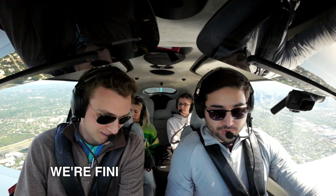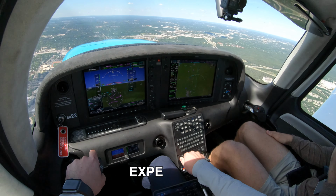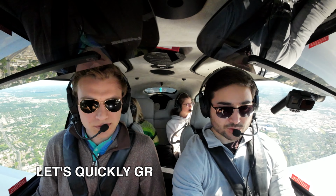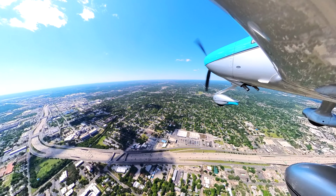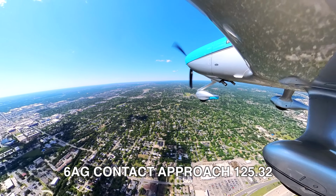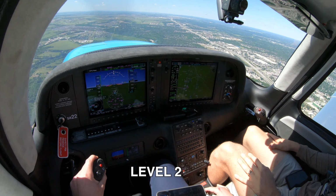And approach 6 Alpha Golf. We're finished, ready to go back. 6 Alpha Golf, roger. Thanks. Spotting 170, expect 36 right. 170, expect 36 right. 6 Alpha Golf. Let's quickly grab the new weather. Gust 3-2. 6 Alpha Golf, contact approach 125.32. 125.32, 6 Alpha Golf. Austin approach, Cirrus 886 Alpha Golf, level 2000.